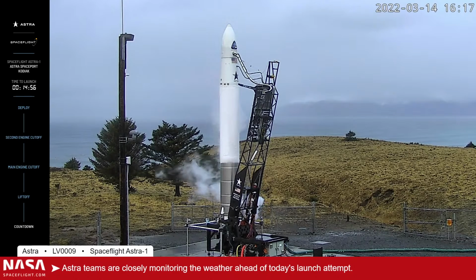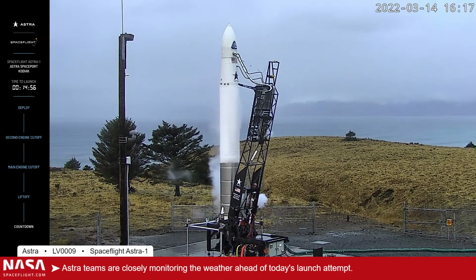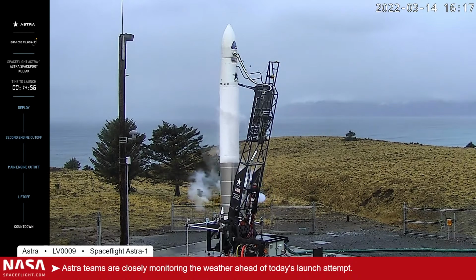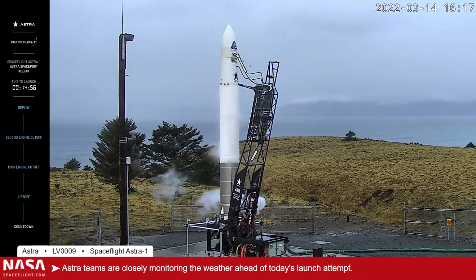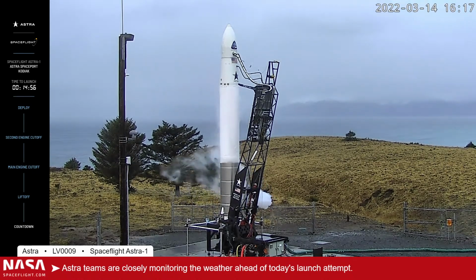Again, if you are just joining us, the clock is still holding at T-minus 15 minutes. We're standing by to hear word about the weather criteria for today. Weather has caused the hold, with no technical issues being worked, but the triggered lightning criteria has been a concern for today's countdown. Let's go ahead and take a view at the launchpad views while we wait for more information on that. Again, we'll share that as soon as we have it.